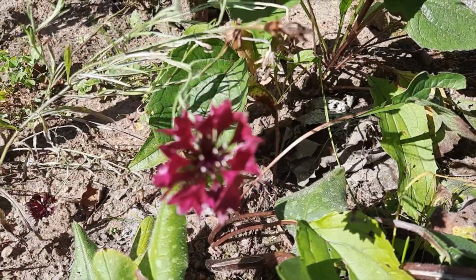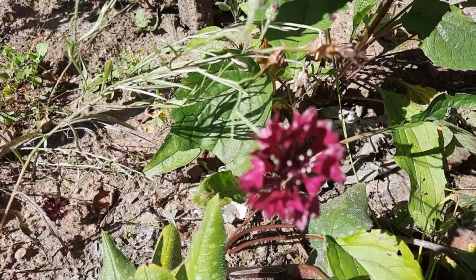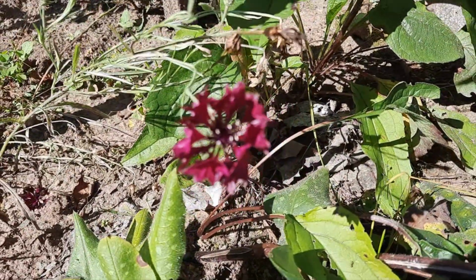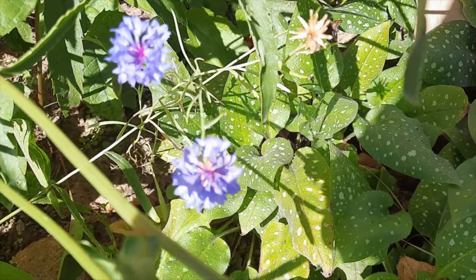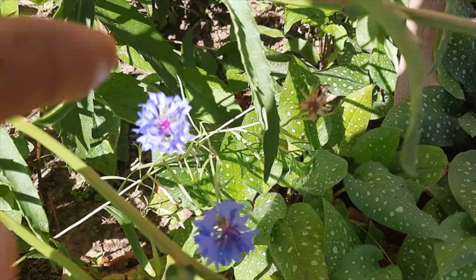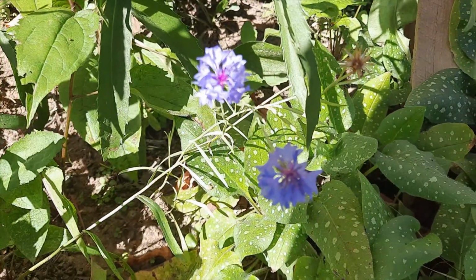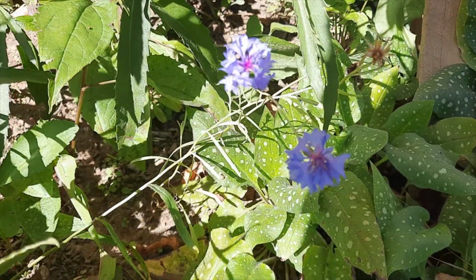My cornflowers did not do too well this year, but yeah, this is a lovely bloom. I also planted bachelor buttons. They too didn't do too well. Yeah, but next year, there's always next year, right?